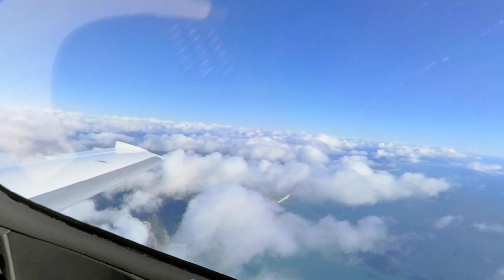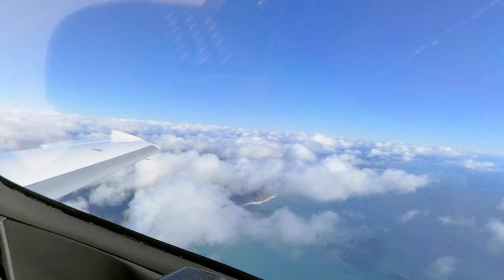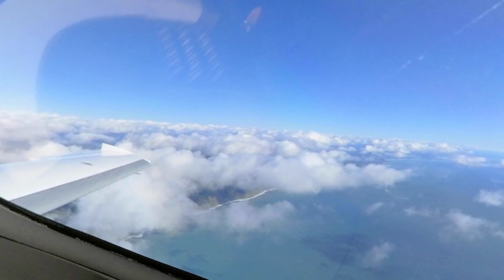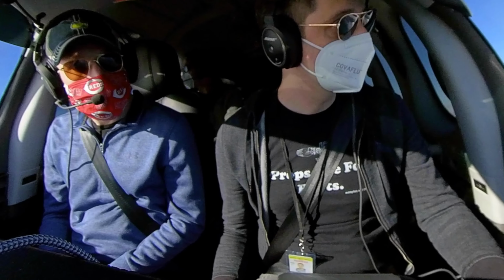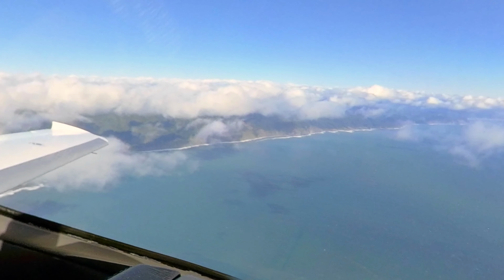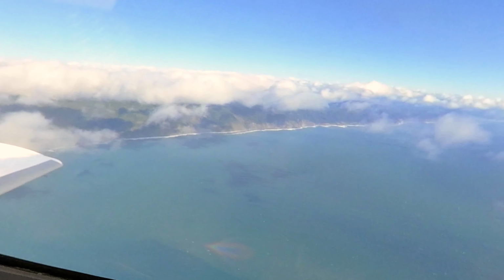Shelter Cove traffic, VisionJet Delta Golf, overhead the field at 7,000, making a wide left continuous turn to enter final for runway 30, Shelter Cove. Hey, we just came from Shelter Cove. It was just a little bit bumpy at the edge of the ridge, but the winds are right down the runway. Sweet. All right, cool. Thank you, that's what I'd like to hear. I was a little bit worried about the winds.